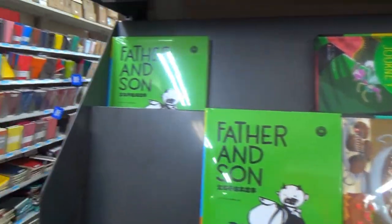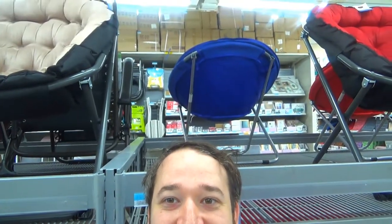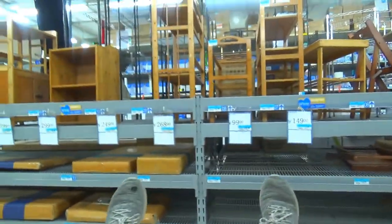Lots of children's books. Whew, the store's so big I decided to take a break. There's some chairs here, so I sat down. This one's only so comfortable. It's a little bit awkward, but whew. Put your feet up and relax.